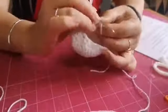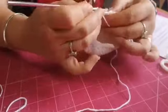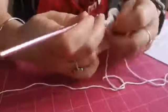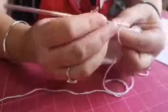Okay, there we go, nearly done, all the way around. There we go, and right up to the top. A couple more and we're nearly done.